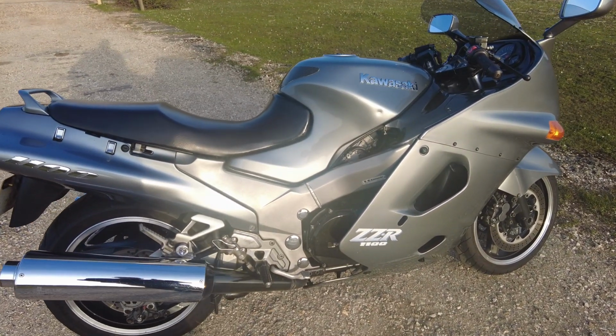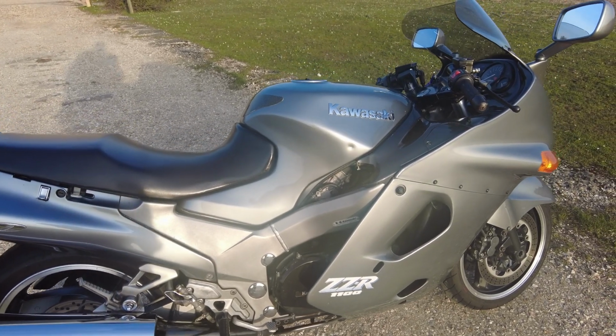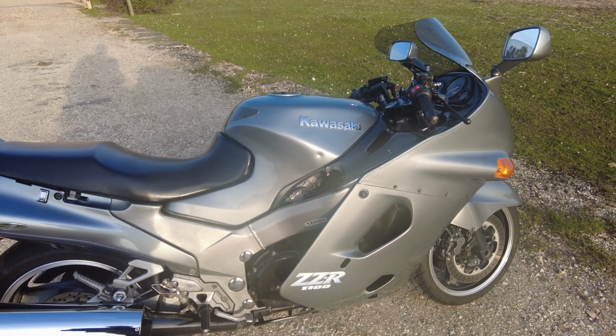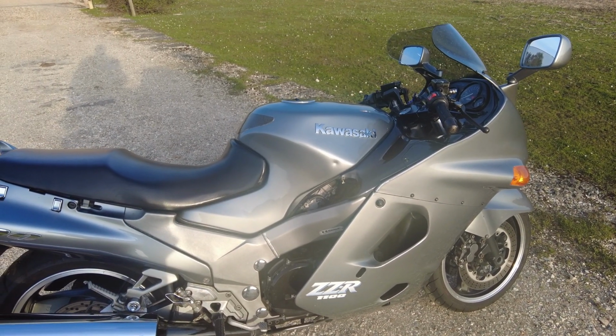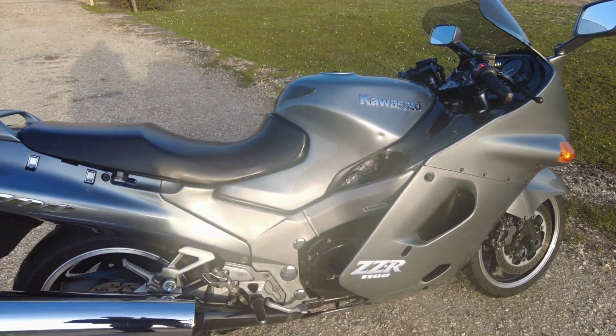As I say, engine is, it sounds very Kawasaki. Slight bit of cam chain noise on these, which again is not completely unusual. If it carries on after the service, I might put another cam chain tensioner on there. Again, not completely unusual for these.